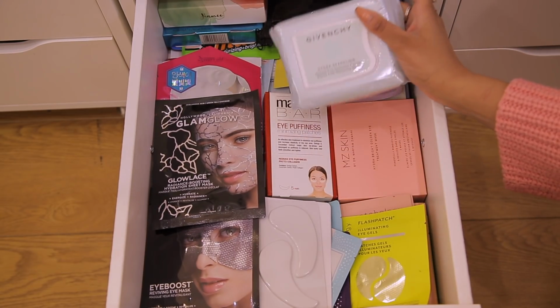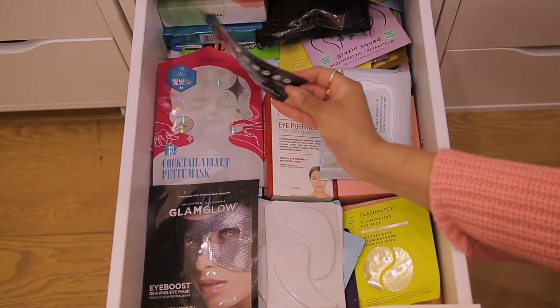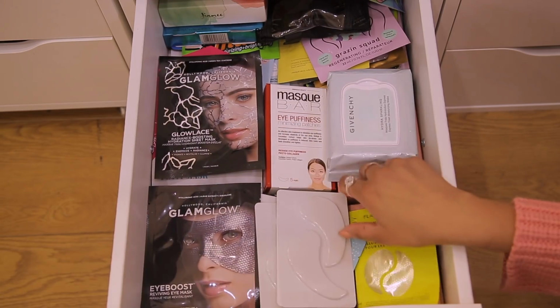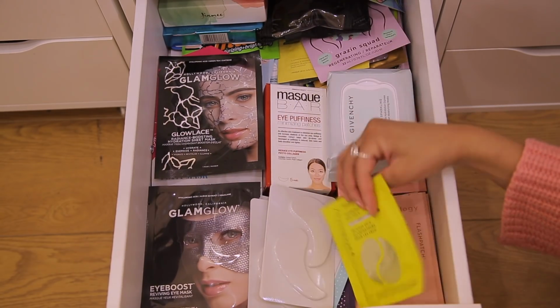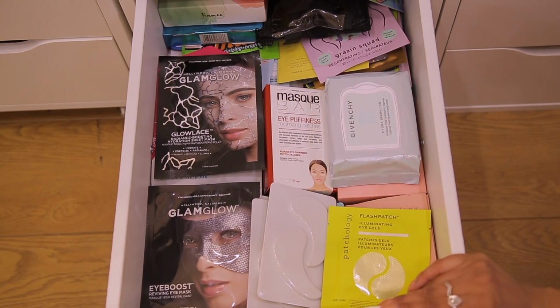I've got all my sheet masks. So I've got loads of Patchology. This is the new Glad Glow that I want to put in a video. I've got eye masks. You've got eye masks and lip as well here. But just anything that is in sheet form will sit in this drawer.